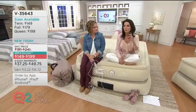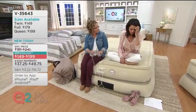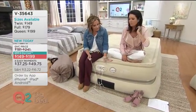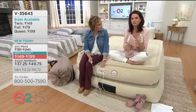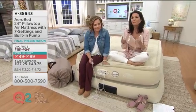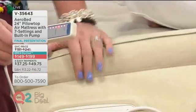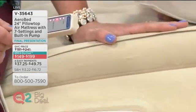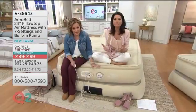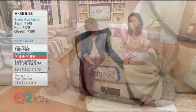My producer Scott actually mentioned this, which was so smart because I was thinking the same thing. If you have a lot of kiddos and you're going to a hotel, instead of waiting for the rollaway beds to come to you, and they cost money and they're uncomfortable and they're this thick, take your aerobed and put it on the floor. You've got this for your kids.